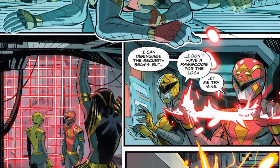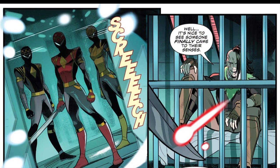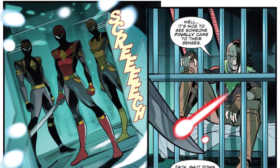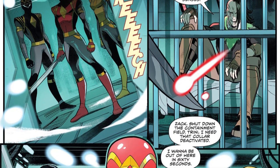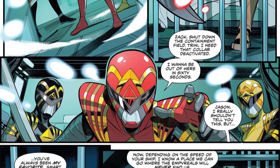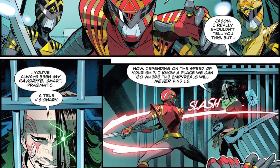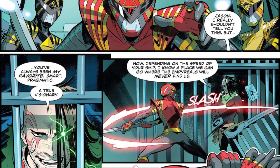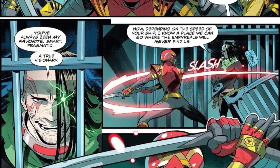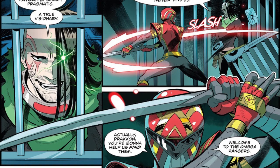They find a locked door with another grid on it. Trini can turn the beams off, but needs a key for the door. Jason tries his sword. Works like a charm, and they enter Drakkon's cell. There's apparently also a containment field, and Drakkon is wearing what's basically an inhibitor collar. Drakkon compliments Jason, calling him his favorite, and saying depending on how fast their ship is, he can take them somewhere far away from the threat of the Empyreals. But no, Jason says, he's going to help them find them. Welcome to the Omega Rangers.